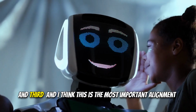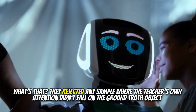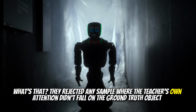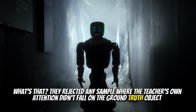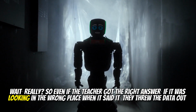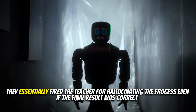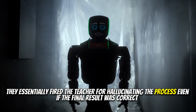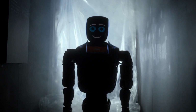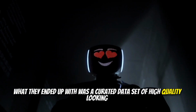Precisely. And third, and I think this is the most important, alignment. What's that? They rejected any sample where the teacher's own attention didn't fall on the ground truth object. Wait, really? So even if the teacher got the right answer, if it was looking in the wrong place when it said it, they threw the data out? Gone. They essentially fired the teacher for hallucinating the process, even if the final result was correct. What they ended up with was a curated data set of high quality looking.